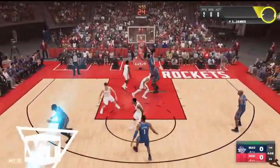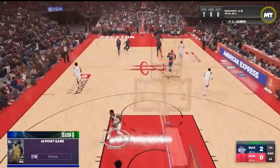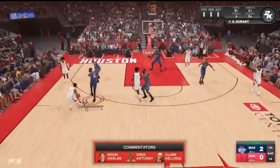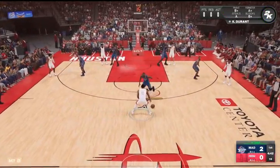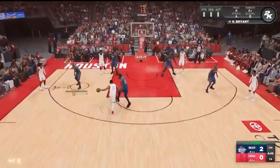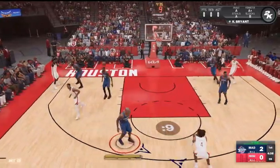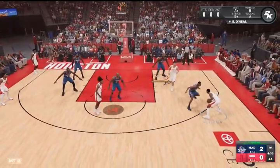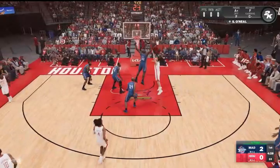The drive by James and the dunk by James. For all his strength and power, James can also be extremely graceful, throwing off the defender with a really nice move there. Gordon against KD. Gordon kicks to Tate. Outside, Green. 6 on the shot clock. They're outside. O'Neal with the rebound.